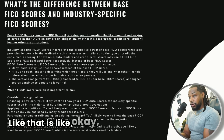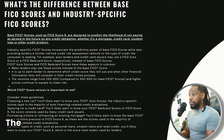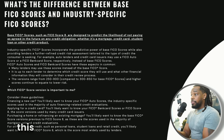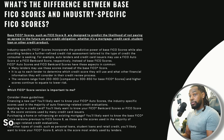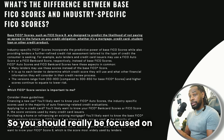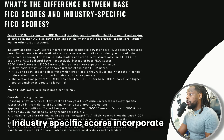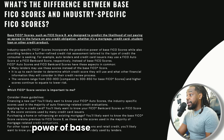Like that is, okay, this is where I'm at. The other ones may weight something else a little bit more, a little bit less, but this is like your base right here. So you should really be focused on my FICO Score 8. Industry specific scores incorporate the predictive power of base FICO scores.